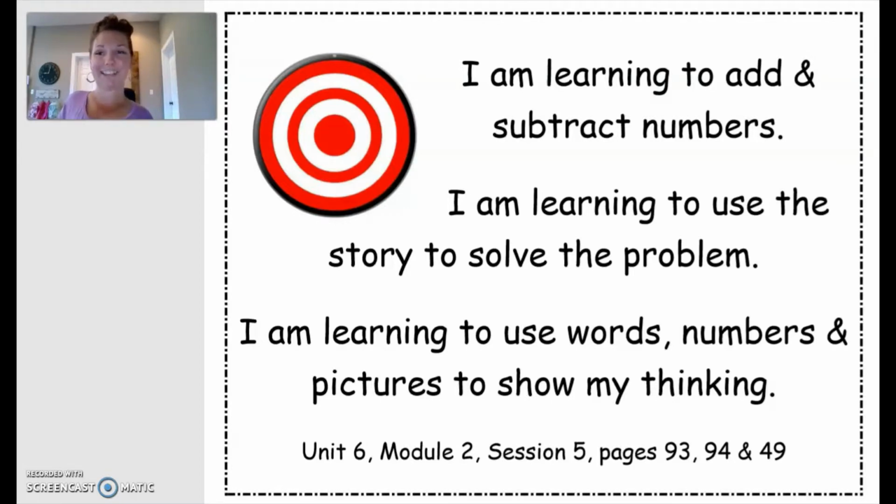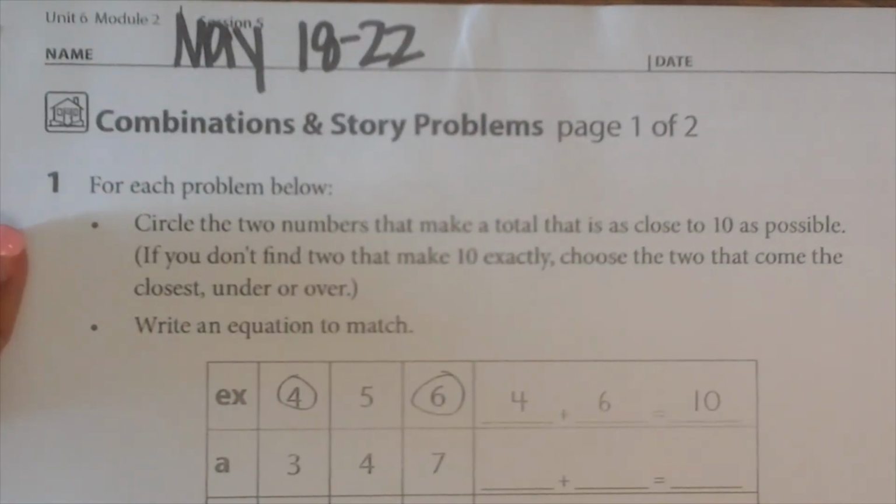Let's get started. All right, so when we look at page 93, this sheet was designed for you to complete on Thursday, May 18th. The first problem says, circle the two numbers that make a total that is as close to 10 as possible. If you don't find two numbers that make 10 exactly, you can choose two that come the closest to 10. You can go over or be just under.